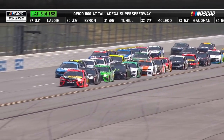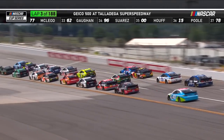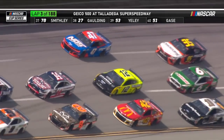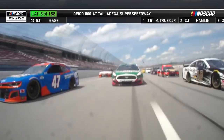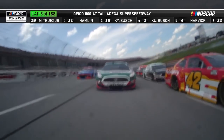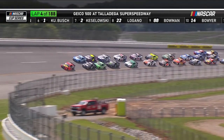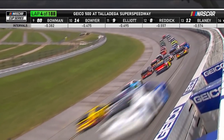There's the 3 wide I talked about. Where? Everywhere. Ricky Stenhouse Jr., that's where. Imagine that. 47 way up high, creating a 3rd groove. Got a little help there. Christopher Bell. Unfortunately, they're going to need a lot more help than that. See William Byron's peeking up there also, but it's all about numbers, right? The more cars that are stacked up bumper to bumper and closer to one another, that's the line that's going to move forward. That's the one that's going to have the best draft. And right now, you see that just isn't in the works on that outside 3rd lane.